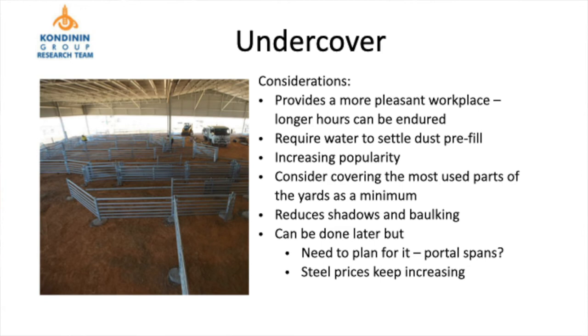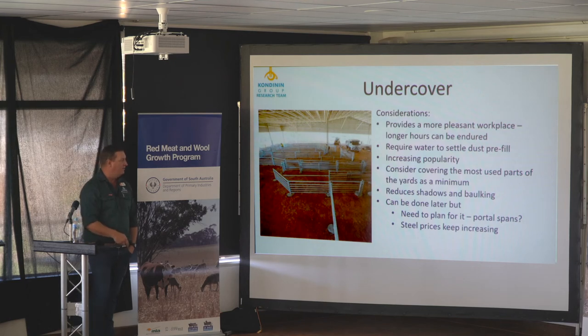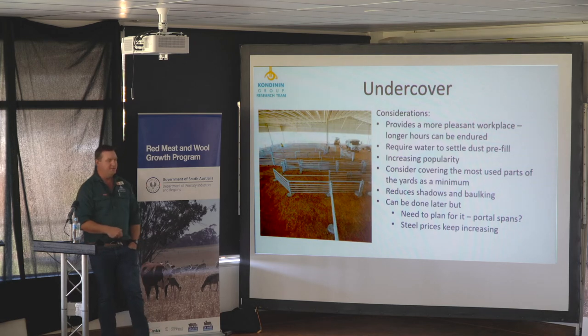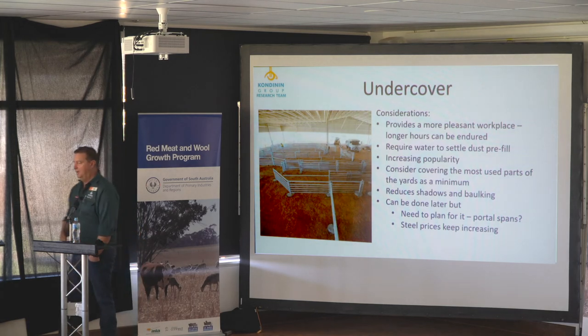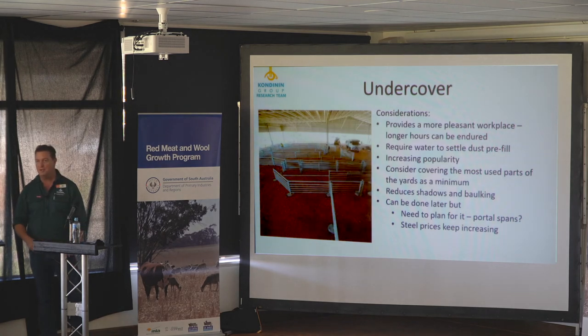If you can't afford to do it all in one hit, just think about doing it in stages. You might want to think about just doing the race. If you're building a new shearing shed, you might want to think about at least facing it in the right direction, orienting it so that you can extend the portals out and cover the rest of the yards, just to reduce the shadows and balking. That can be pretty useful. It can be done later, but again, as I said, you need to plan for it. And those steel prices keep increasing, so it's probably never going to get cheaper than it is right now.